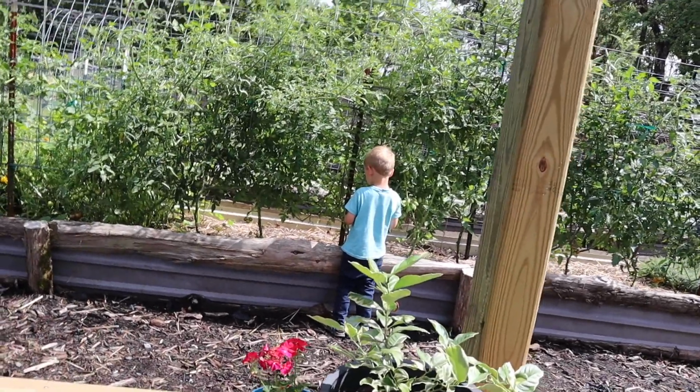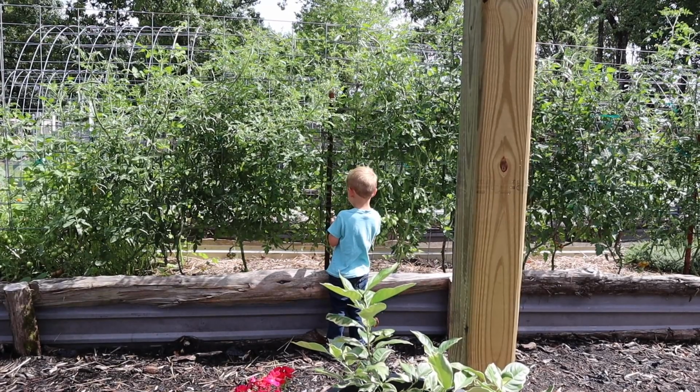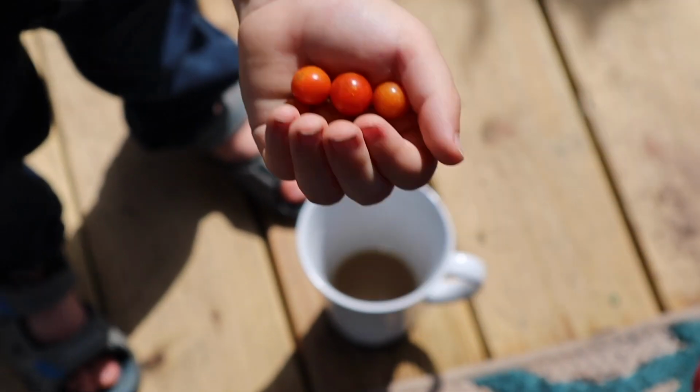What are you picking now? Baby tiny red tomatoes. Tiny baby red tomatoes? Will you show them to me? Oh, those are tiny. Super cute.